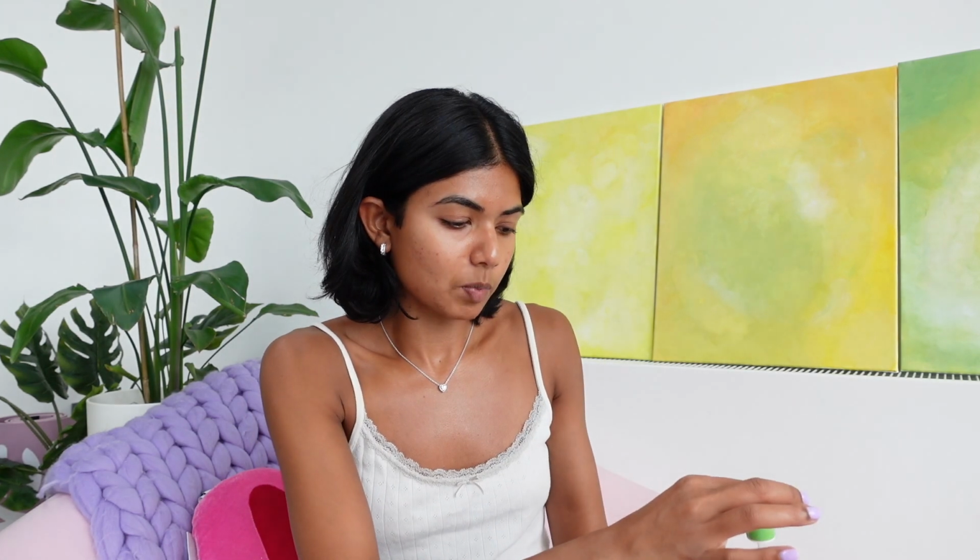And as soon as I switched to a gel moisturizer, I really noticed less breakouts and just more of an even skin tone. So that really helped me. So if you have oily skin, try out a gel moisturizer. It might change your life.